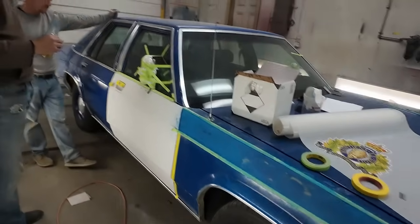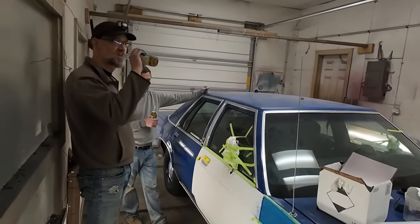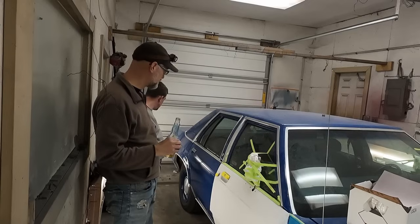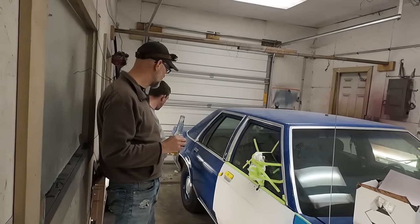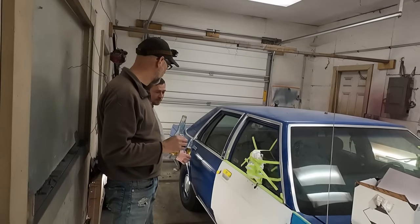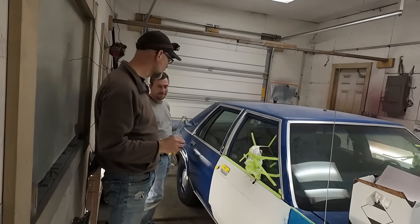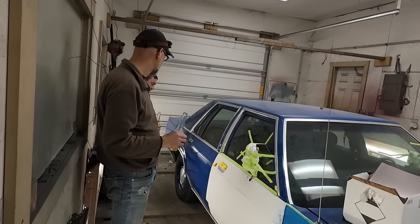Okay, is that it? Are we masking? You want to plastic it up now, or what? Yeah, we're ready to go. Unless you want to do the wheels first. I don't know, if it's more important that the blue gets done, then... Well, no, it's more important that the blue gets done, because the wheels I can do at any time. You could drive it like this, or you could rattle can the wheels when you get home.